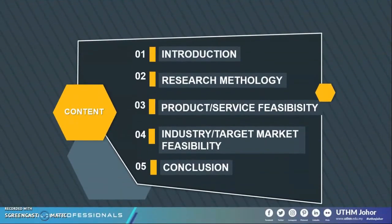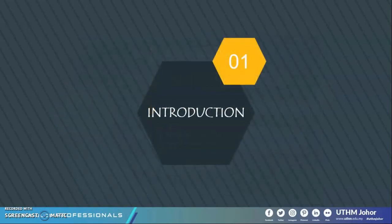Okay, for our content in the presentation today, we will start with the introduction and then move on to the research methodology, and the third one, product or service possibilities, and fourth, industry or target market possibilities, and last but not least, the conclusion for our market research. First, introduction.